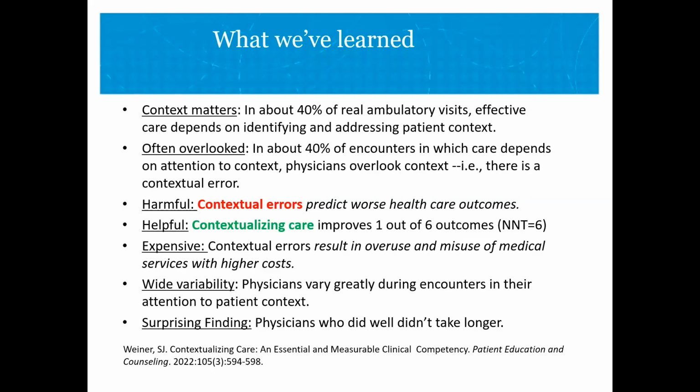Our research has shown that these contextual errors really matter. We found that in about 40% of real outpatient visits, real ambulatory visits, effective care depends on identifying and addressing patient context. In about 40% of those, physicians overlook context, meaning there's a contextual error. These errors predict worse healthcare outcomes, as I think I gave you some examples of that. Contextualizing care has a number needed to treat of about 6, meaning that for every 6 times a physician contextualizes a care plan, there will be a better outcome.